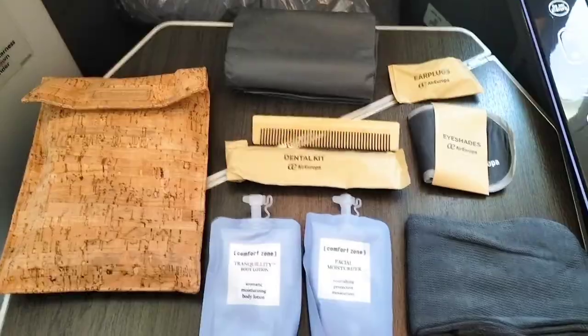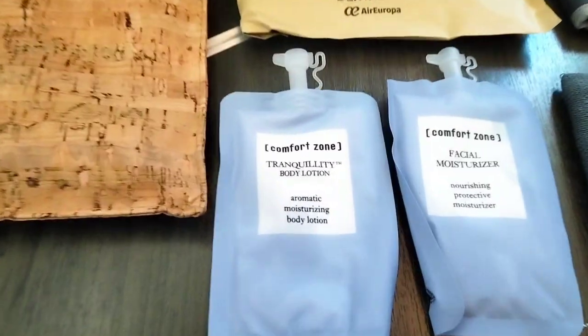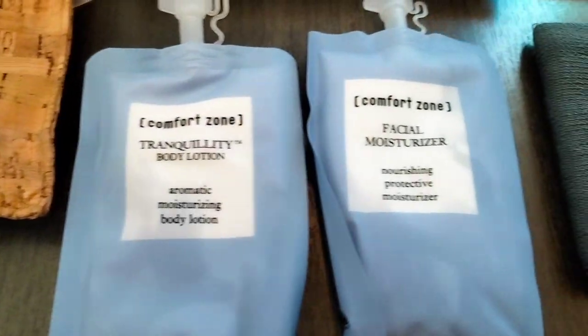There was a standard amenity kit in the bag. I would prefer a tube rather than a sachet. It reminds me of ketchup.